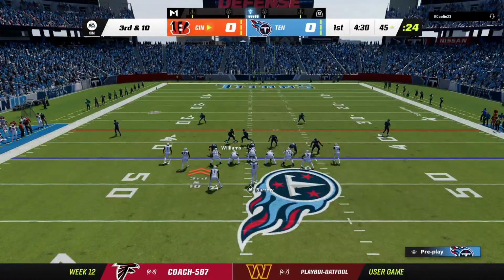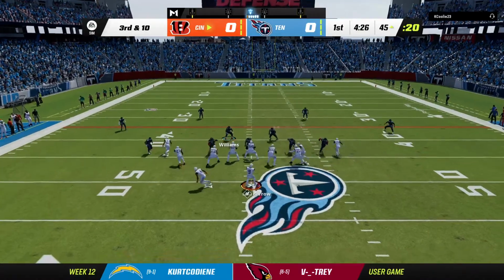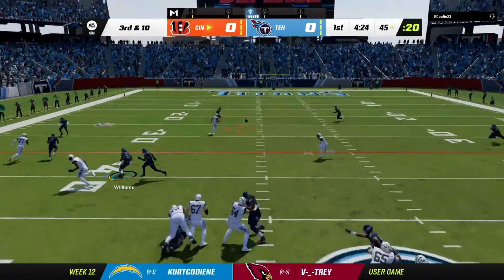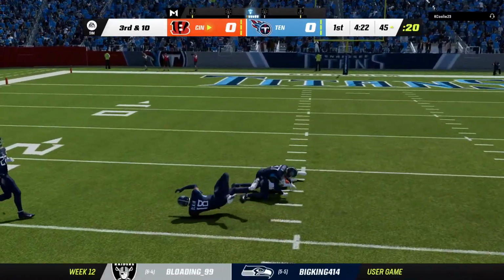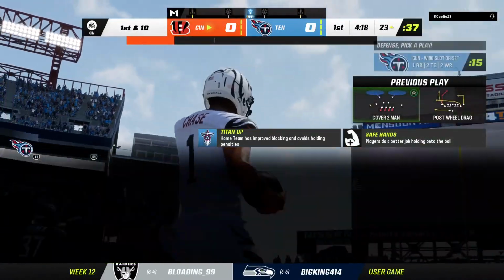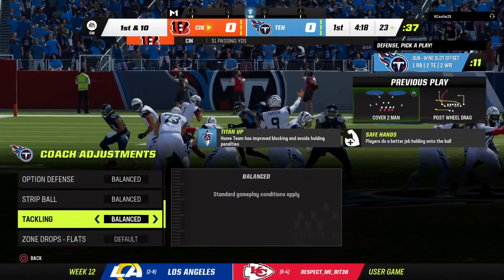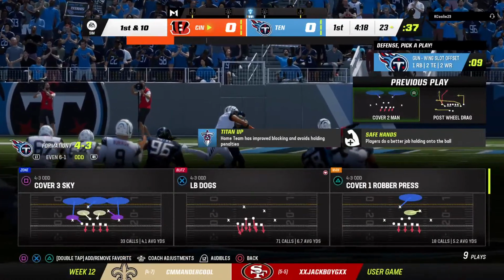An extra defensive back out there for the Titans now here for 3rd down. Now it's Burrow. Man open, that's Ja'Marr Chase, complete. And he's going to have another 1st down as the tackle's made at the Titans' 23. Last play they got stuffed at the line. Different story here, over 20 yards.